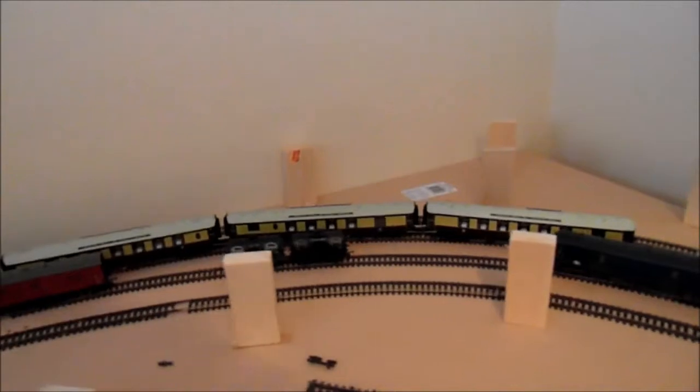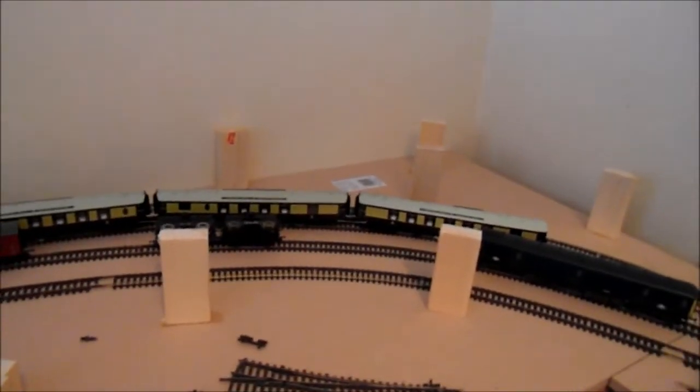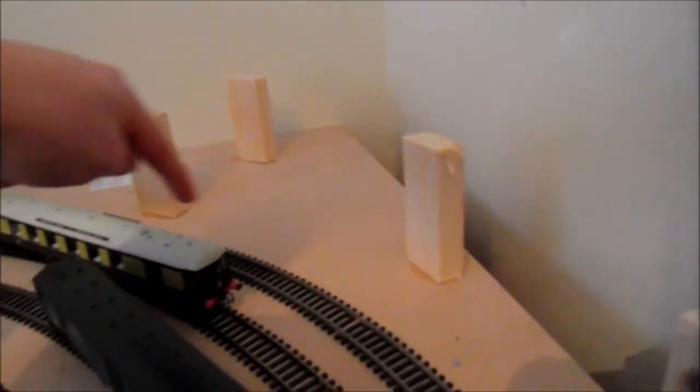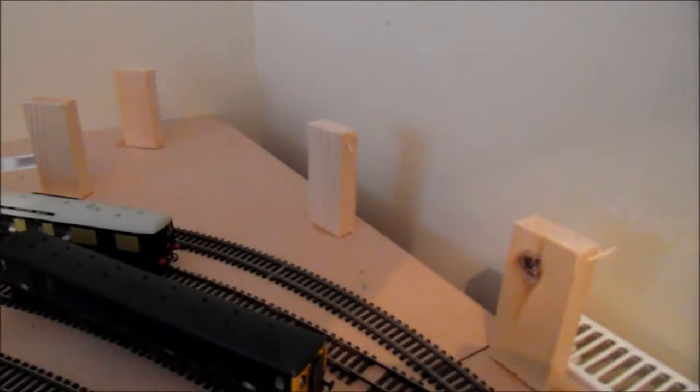See? I don't know if you can see that, but you can see the buffers, and all of this layout is being made so wagons like that, a lot of my stock is done like that, especially wagons, run buffer to buffer on the tight curves. And the tightest curve on the layout currently is this one here. This is a third radius, Hornby. And the tankers run around that fine.